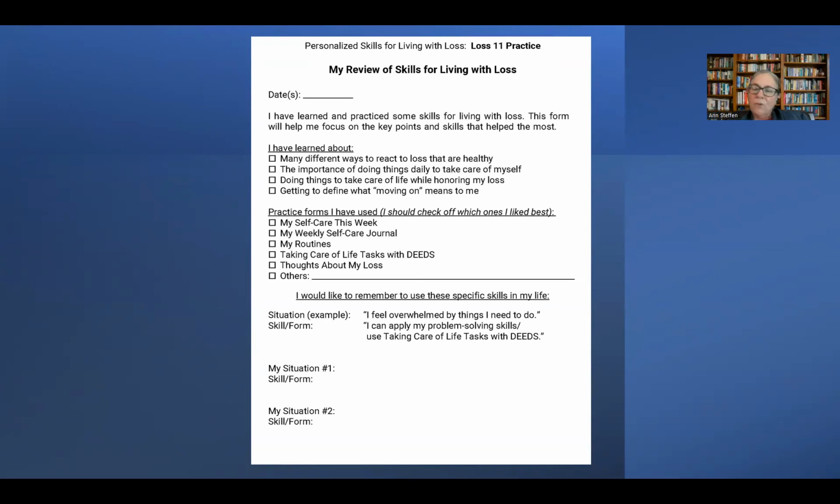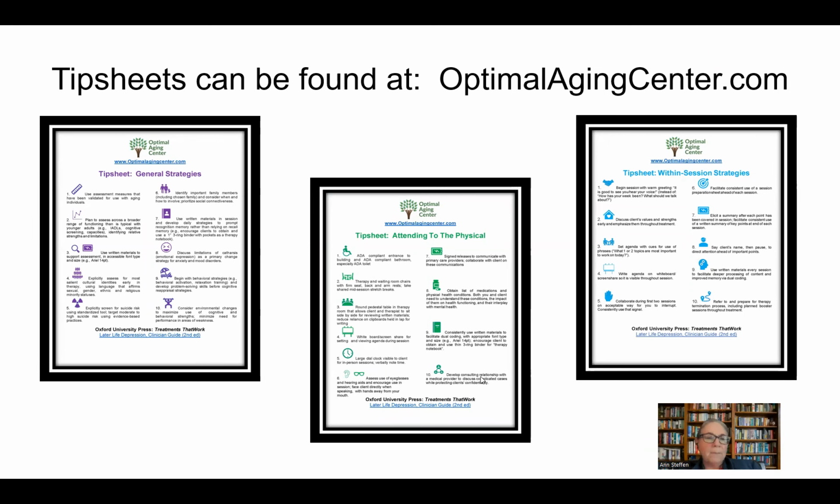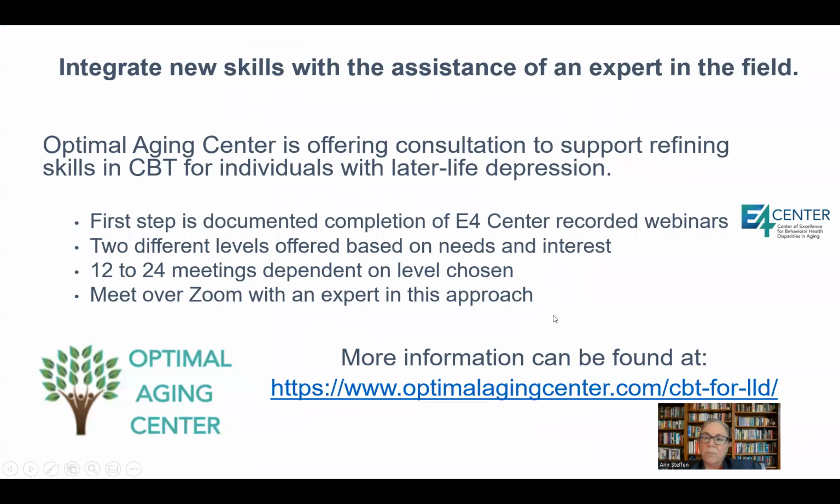We provide a variety of tip sheets at the Optimal Aging Center's website, and you see them depicted here. We have a tip sheet on general strategies for work with middle-aged and older adults, on attending to physical and medical issues, and then our tips for managing within session. At the Optimal Aging Center is a discussion of opportunities that are available for you to receive consultation and the additional videos and webinars that are provided through the E4 Center.